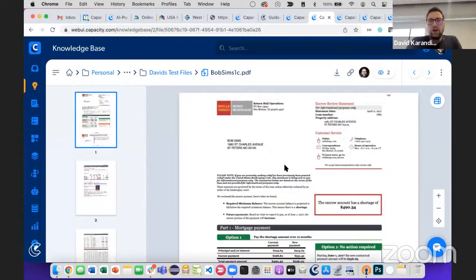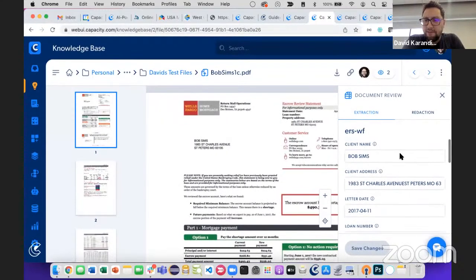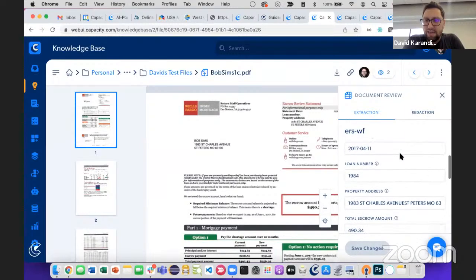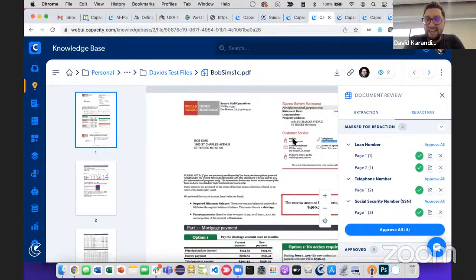So we have used our Capacity workflows platform to go in, take this document, by the way, this is an image. We will convert that image into readable text and then take that text and turn that into a database. So if I click on this little icon here and scroll up to the top, you can see we were able to pull out Bob's name, address, letter date, loan number, property address, etc. Super easy, super simple. And in fact, we're even building out the ability to allow you to redact content here as well, in case there's parts of this that you want to send out with a redacted version.